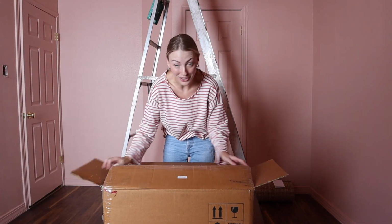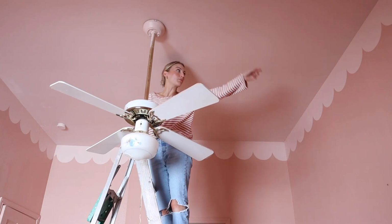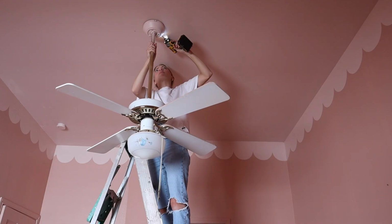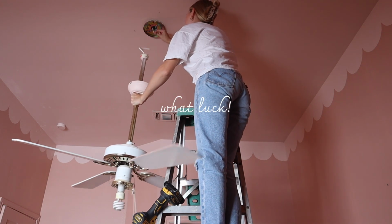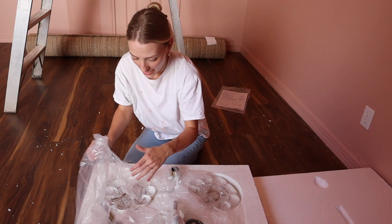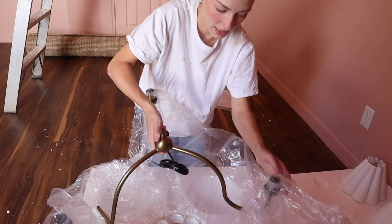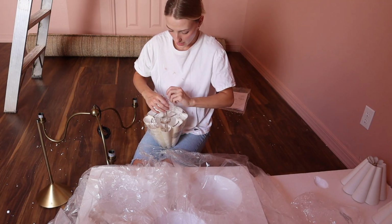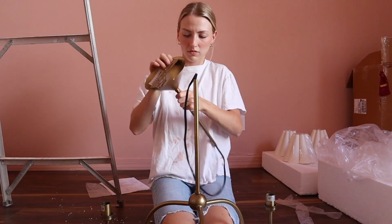So we're gonna go ahead and install it, which I'm super excited about. And as y'all can see from up here, the scallops around the border, so good. So these must be the shades. I love shades like this. They're so pretty. The base. We have this part and some extensions so we can figure out how low we want it to hang. Because we have such tall ceilings in here, I'm gonna use all the extensions that they gave us. I want it to hang somewhat low.